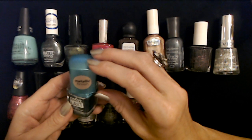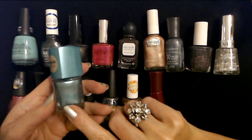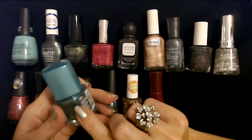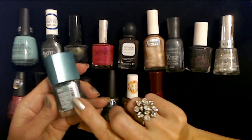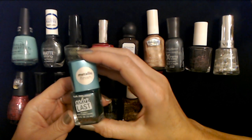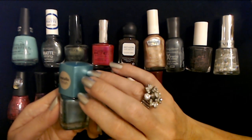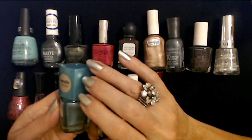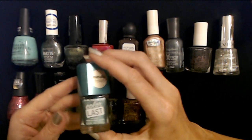Then we have another metallic finish from LA Colors, Color Last. This is a cool one here. And see the lids, how they do? I guess I'm putting them on incorrectly. This one is just emerald. But it's not really green, but it's called emerald. Nice metallic finish. And you put a top coat over this and it really makes it shiny. It looks so good with a top coat. Like a nice shiny top coat. Looks really good with this.